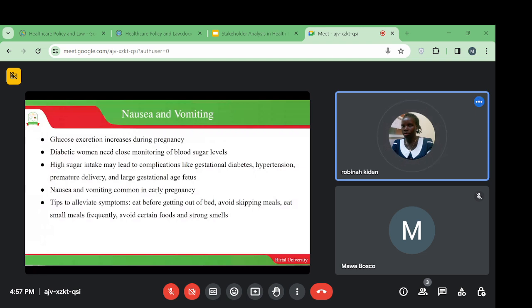Nausea and vomiting. So glucose excretion increases during pregnancy. So if this increases due to the effects of the hormones, it can lead to this feeling of nausea, and the mother can end up vomiting. Diabetic women need close monitoring of blood sugar levels. High sugar intake may lead to complications like gestational diabetes, hypertension, premature delivery, and large for gestational age fetus.